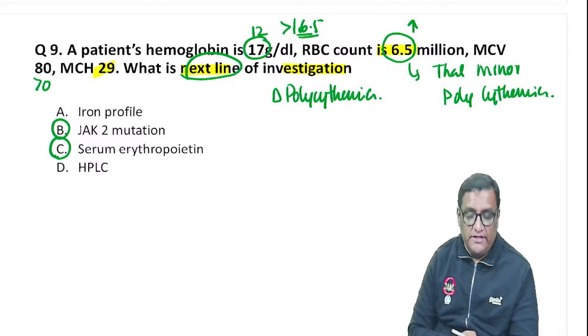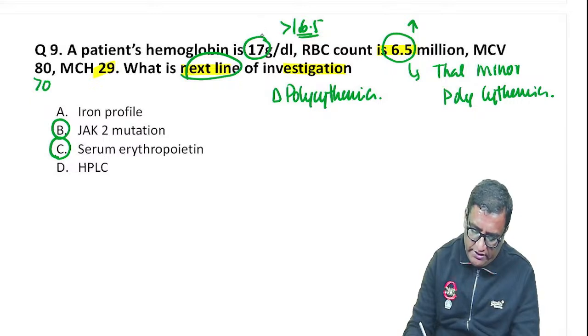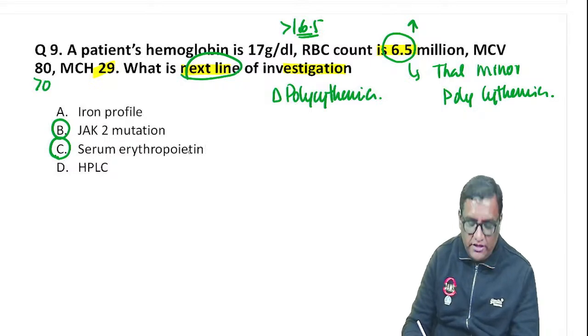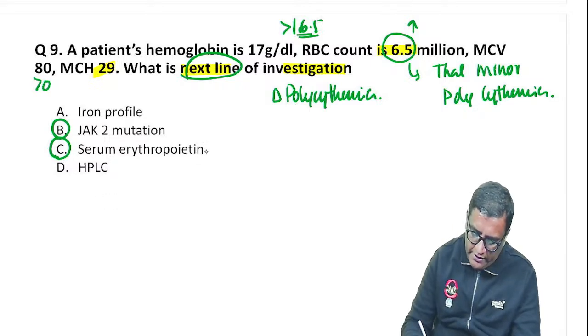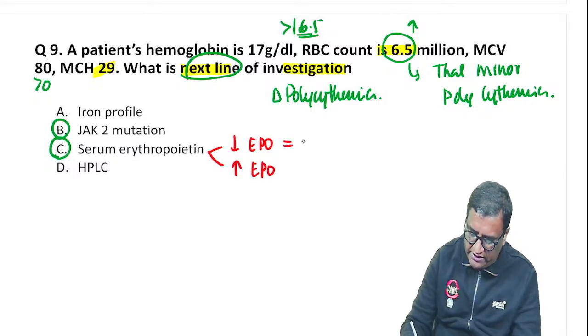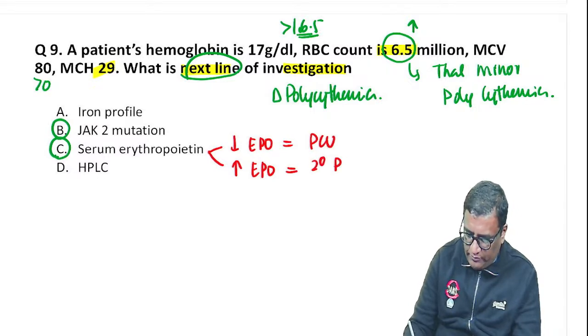In this case, we'll come to the subsequent one, discuss later on. Please tell me now, JAK2 or erythropoietin. What is the next line of investigation? Erythropoietin. Why? Because erythropoietin helps us how? Decreased EPO or increased EPO? Decreased EPO is polycythemia vera. Increased EPO is secondary polycythemia.